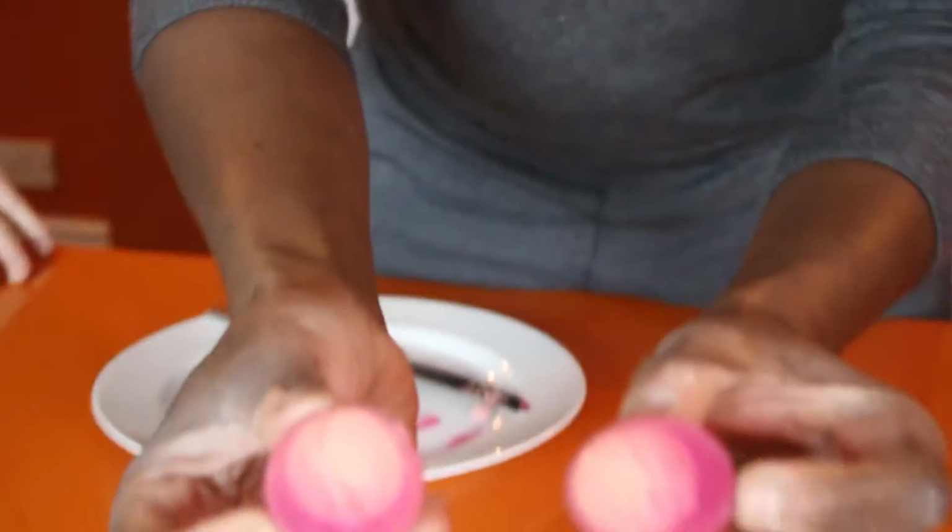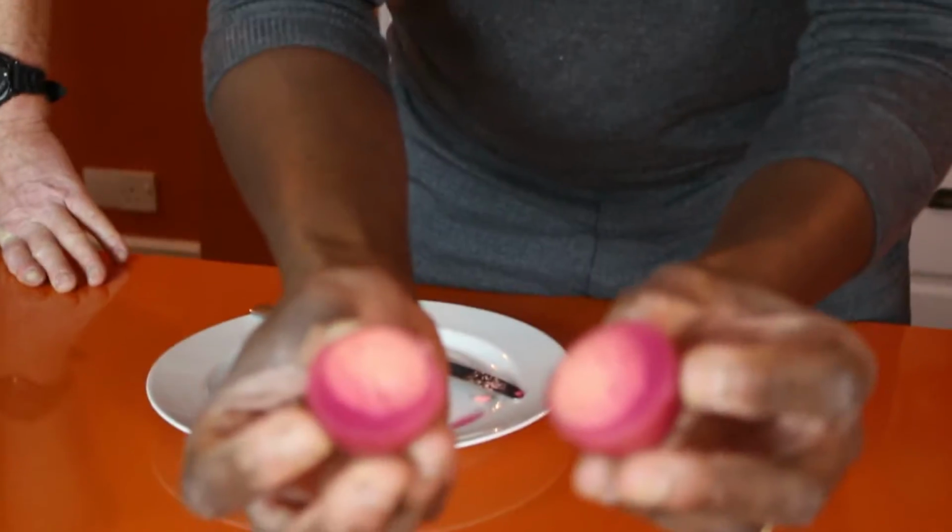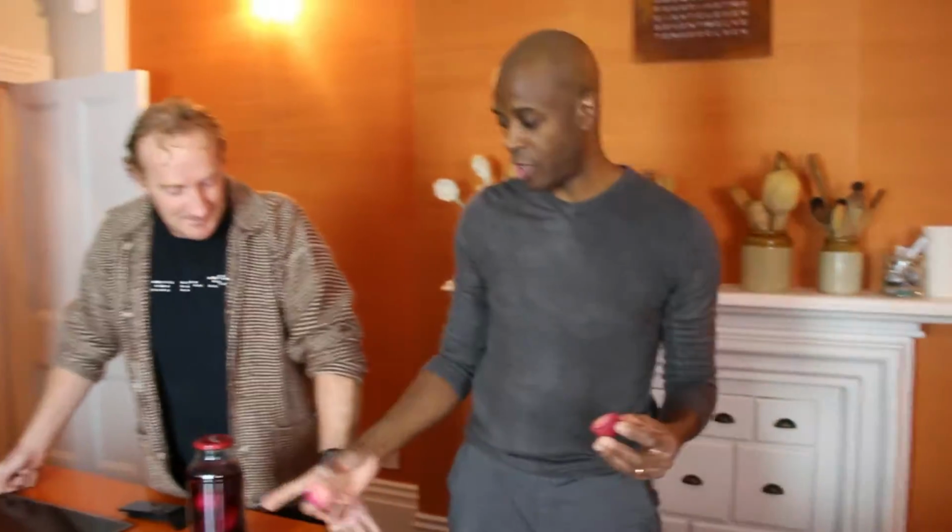Very, very close. These are pickled beetroot eggs. You put them into the jar with some pickles, some beetroot, some vinegar. Obviously you hard boil them and then you put them in. The only thing is they've gone a little bit too long as they've really seeped through and taken over. But they taste delicious, if you like vinegar eggs.